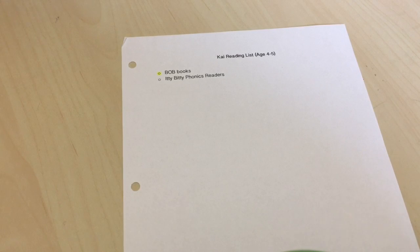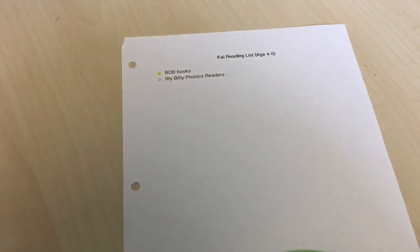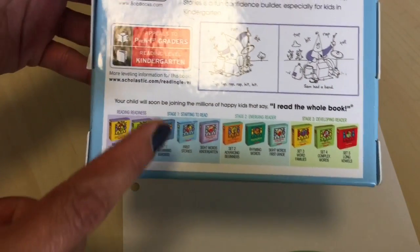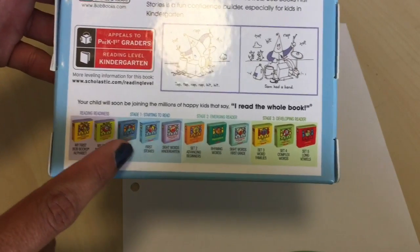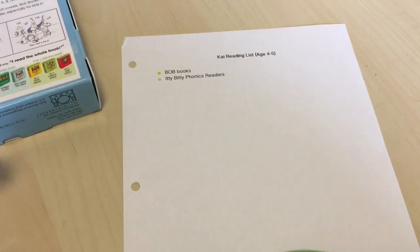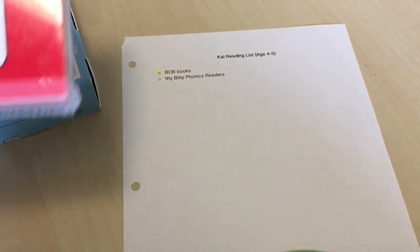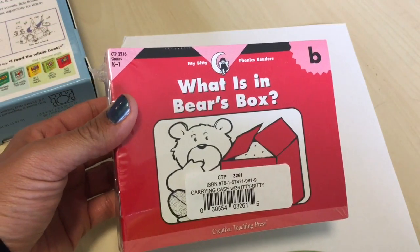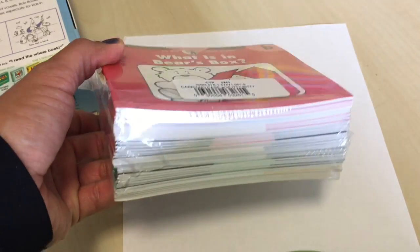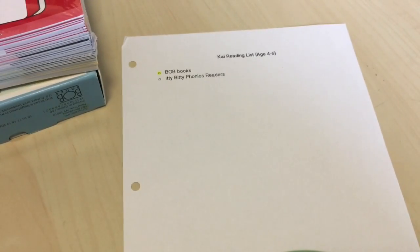And then for my 4-year-old, who will be turning 5 in the spring, his list is super short because he's just learning how to read. So for his list, it's just the Bob books. We'll work through pretty much all the series at the bottom. Well, not these two, but we're just here, and then we'll go all the way over. And his curriculum came with an itty bitty phonics reader, so that's what this one is. It's pretty similar to Bob books, but I'm using these because it came with his curriculum.